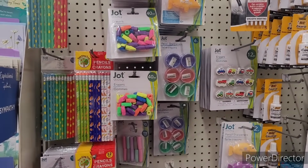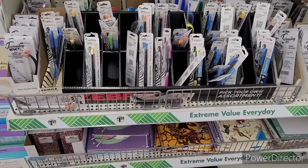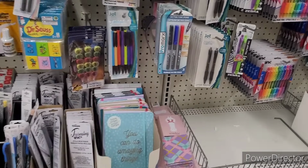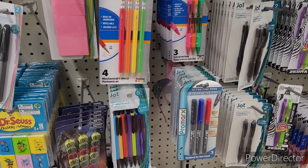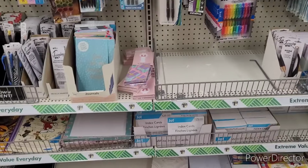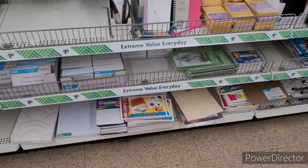Alright, so now we're over here in the jot section. Pencils, erasers, sharpeners, pens, the little zebra pens, and pencils, mechanical pencils. Eight right there by Jot. And then I like those color point ones. I have journals and notebooks. I see some planners down there on the bottom.